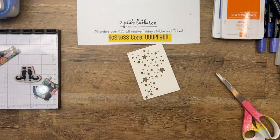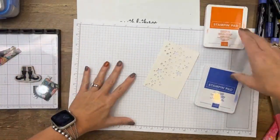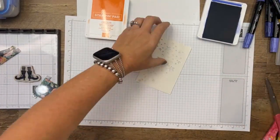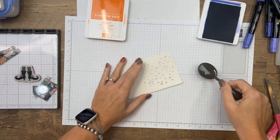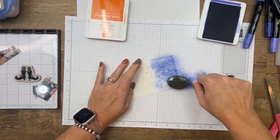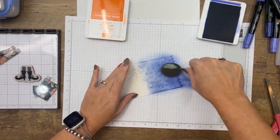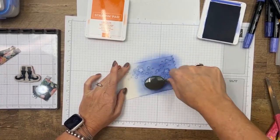All right, now you're going to need some grid paper because we're going to get kind of messy. I am using Pumpkin Pie and Orchid Oasis. I have been using Orchid Oasis a ton lately. A ton. I love it. You're going to need a blending brush. I'm going to start at the top and blend my color down. Each time I'm going to start at the top so that the top is darker than the bottom. Okay.